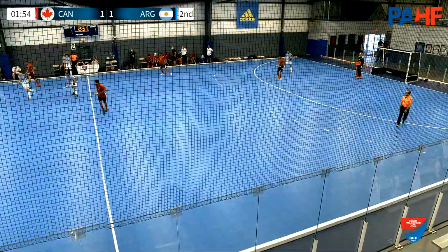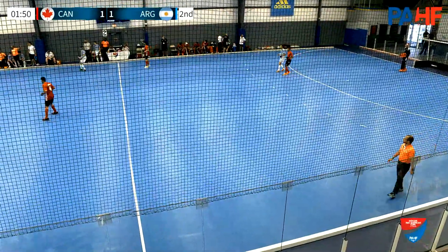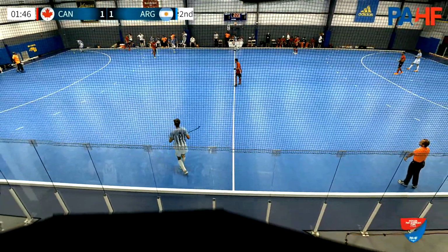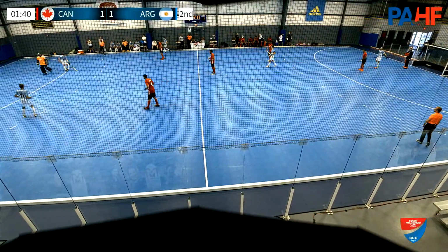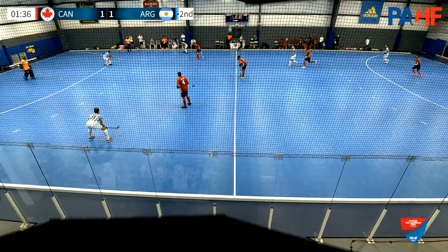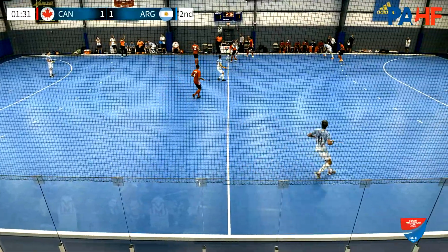Very fancy stick work by Juan, and I cannot pronounce his last name, from Argentina. Number 5 with the white headband on. Number of tricky plays. Great stick control. You can do things indoors that you can't do out, just in terms of the speed with which you can spin.